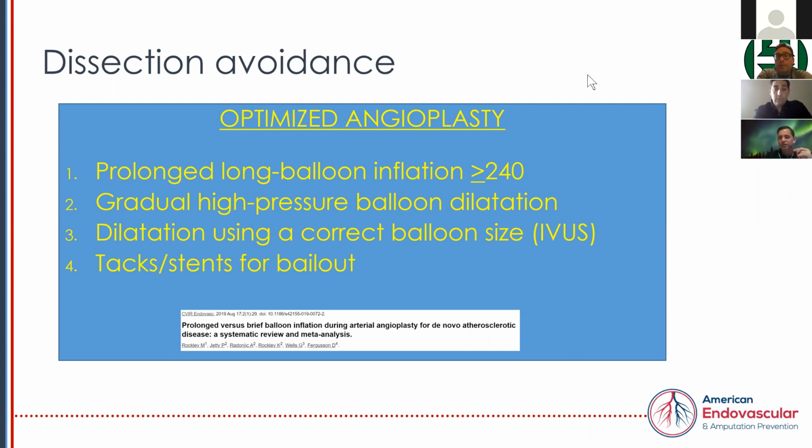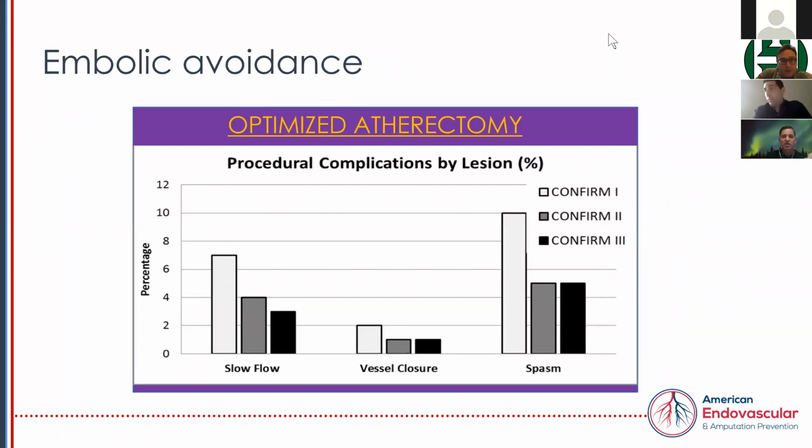Not only will they prevent late-term thrombosis, but it will also make your earlier intervention better and provide fewer complications. Safer, sure. So you mentioned atherectomy, Dr. Herman.